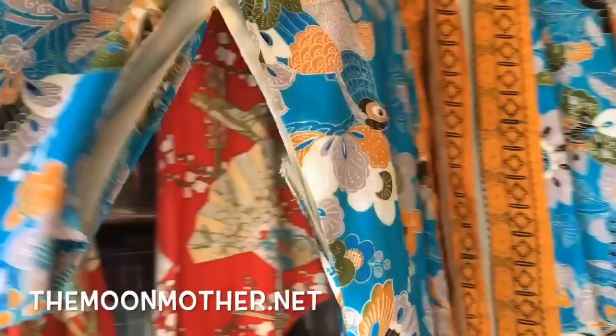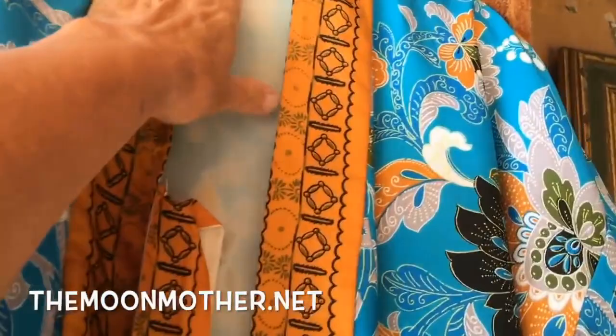See, here's the arm that I like on the kimonos. And this one is a Japanese one. It's made in Japan. Then there's two more over here.